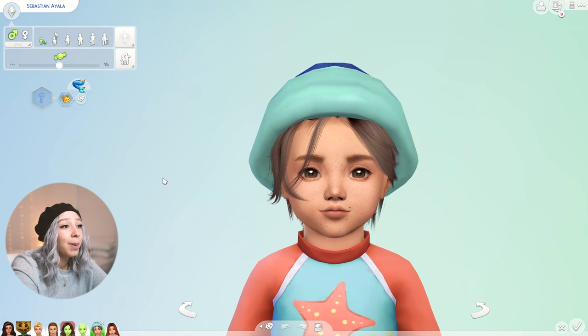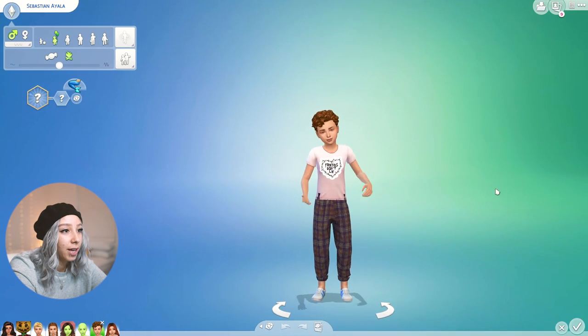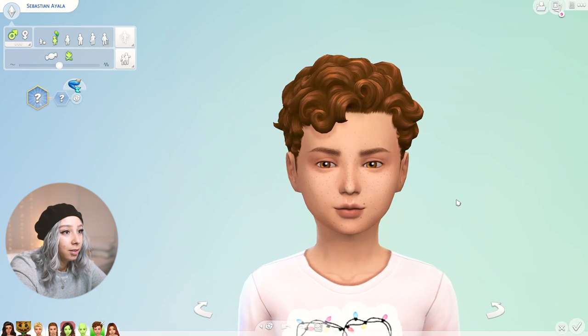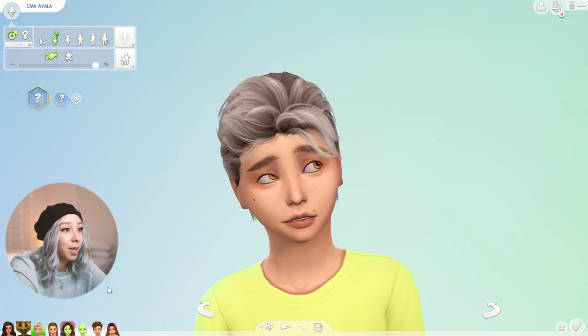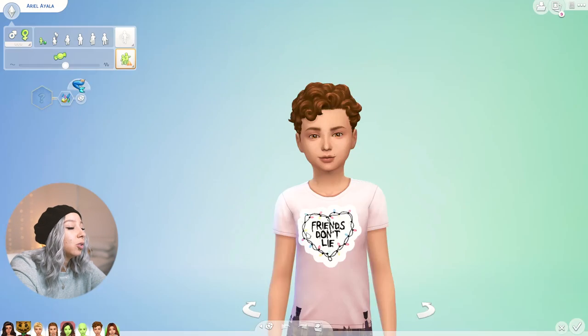All right, and then Mr. Sebastian. He's so cute. It was those brows and those eyes. I'll try and remember. I truly will try. All right, here's him as a child. He looks a lot like Oak. I mean, they are brothers. Cute. I love the curly hair. I wish there was curly hair like this, but alpha. That would make my life so easy.